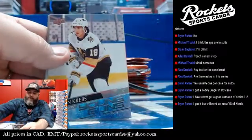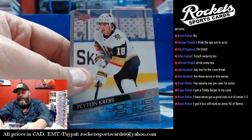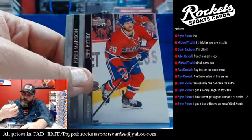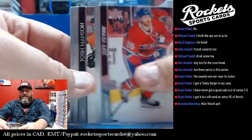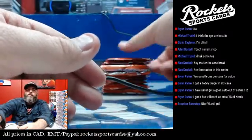Peyton Krebs, the rookie for the Vegas Golden Knights. Another big rookie, actually. Played for Team Canada, I believe. Was he a Team Canada guy? Calgary, Alberta. I believe he was a Team Canada guy. Nice Young Guns in this. Vilardi too, boombox. He's got Vilardi and Krebs. Pretty good box so far.